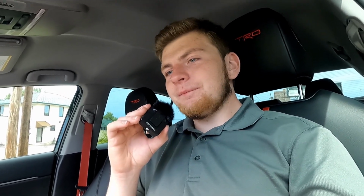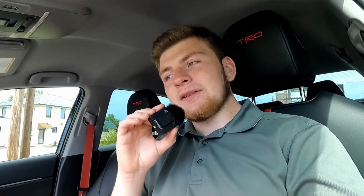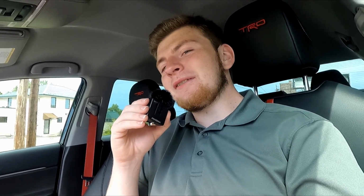Now drivetrain: 3.5 liter V6, 300 horsepower, front wheel drive. Plenty of power. 3.5 liter V6, perfect, good enough for this car. I think the drivetrain is an 80. Now, for a TRD, if they would have added maybe a turbo or something, it would have been a lot cooler. But since this isn't a turbo, I'm just going to give it an 80.